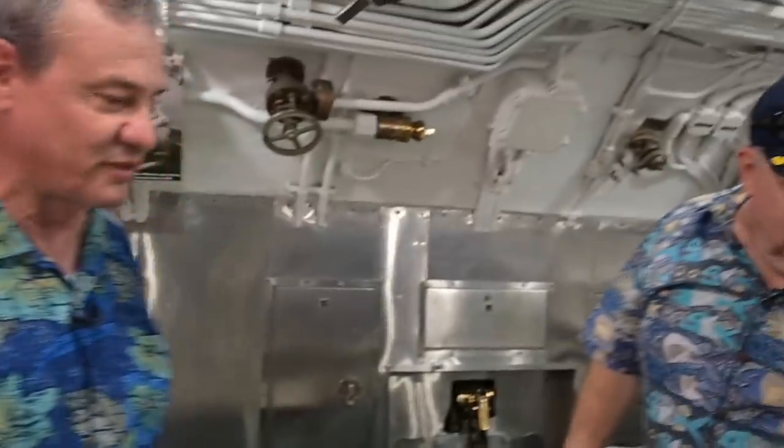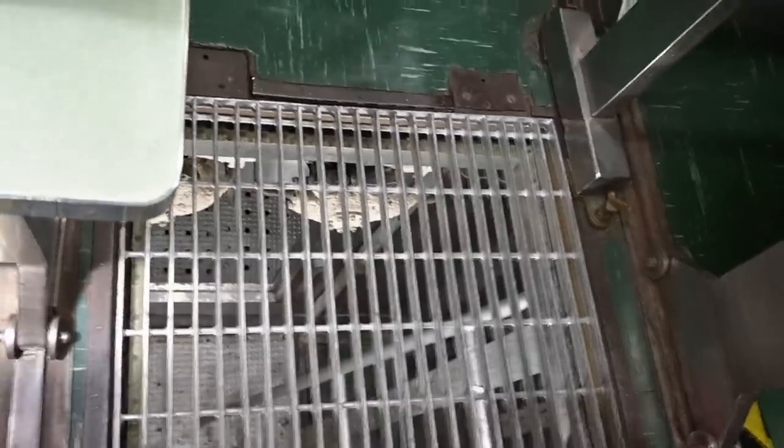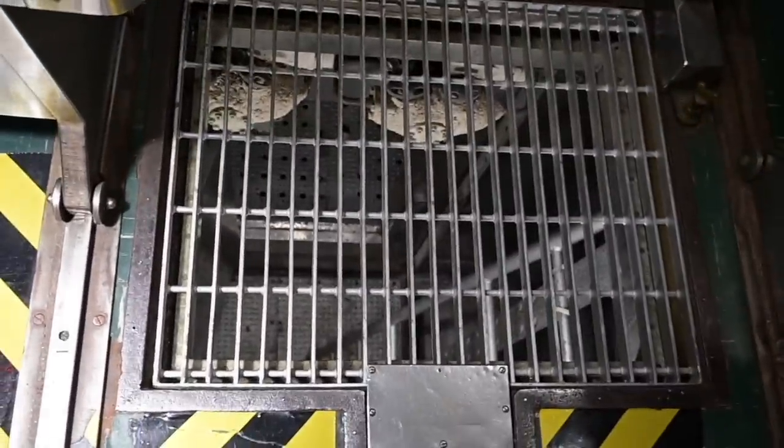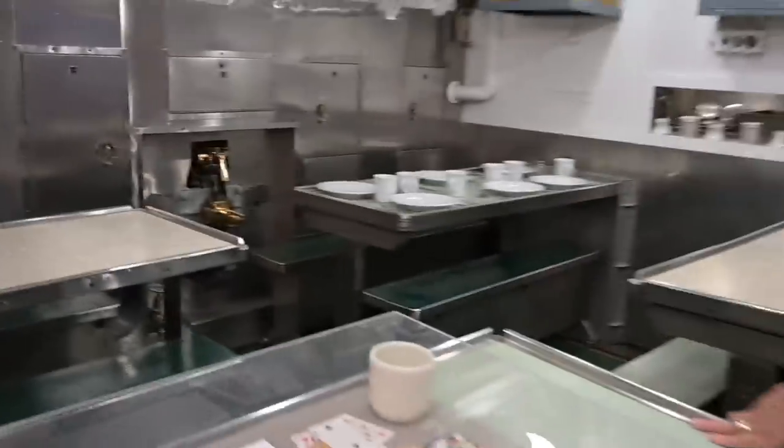When you're on patrol. The freezer and dry storeroom were down below this area. They carried 60 days of provisions, and there'd be food everywhere. We would walk on food before we went through 90 days. That's right. The next compartment we'll head into is the berthing area for the crew.